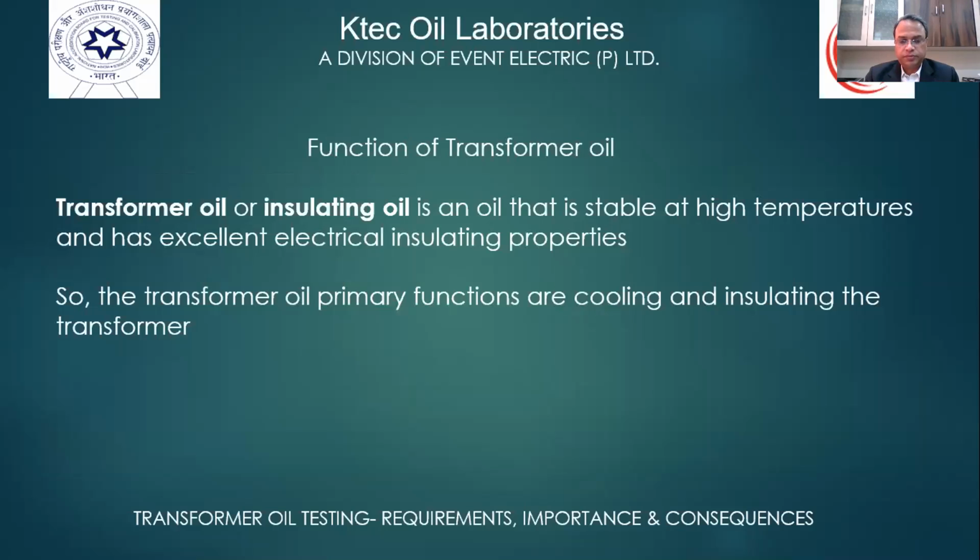Okay. When we come to transformer oil, what are the functions of transformer oil? Look, the properties of transformer oil should be that it should have excellent insulating properties and it should be stable at high temperatures. Right. The transformer oil which we are using is also known as the insulating oil.